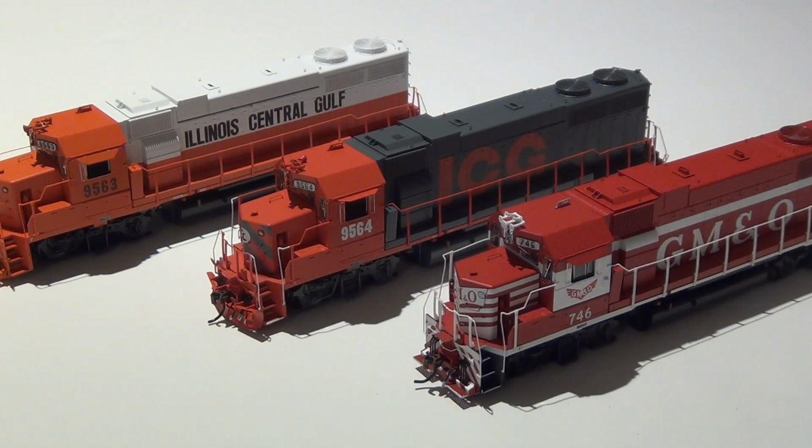So the history of these locomotives is pretty cool and pretty remarkable. All of these units were purchased from the GM&O. Number 746, which you see towards the front of your screen here, this was an Athearn Genesis GP38-2 that they produced in a production run in about 2017. If you go back and search my old videos, there will be a product review on this particular locomotive, and I've had it in multiple operating sessions on my layout.